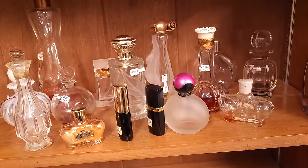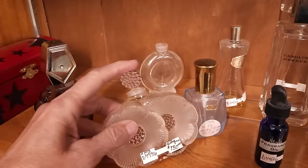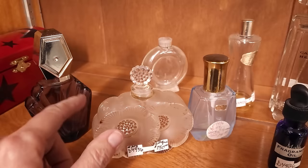I have a lot of customers who really love perfume bottles, so I always take a look for anything unusual. Ooh, this one, I have a Lalique pad. Oh yeah, that's Lalique. This room is 50% off, so it'd be $75 on that one.